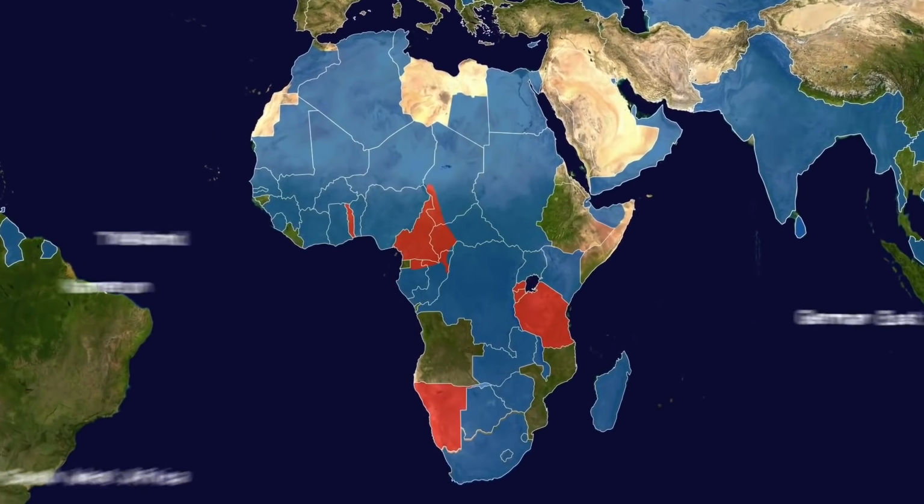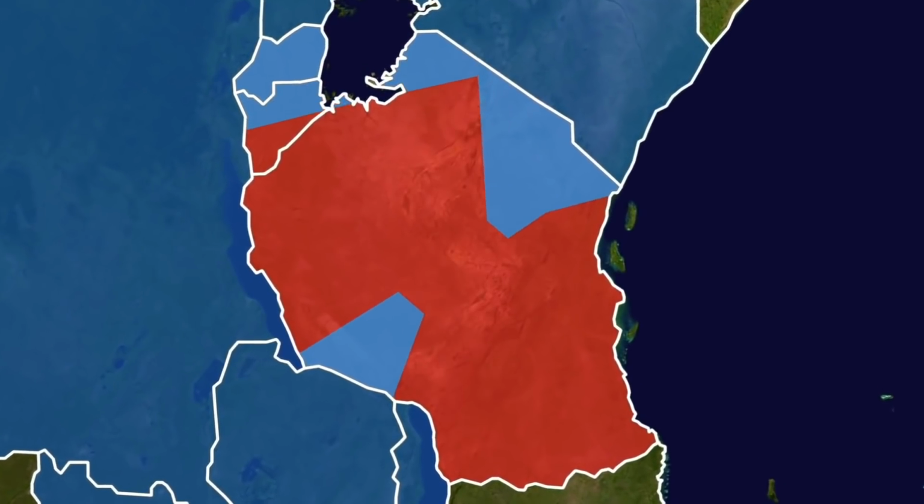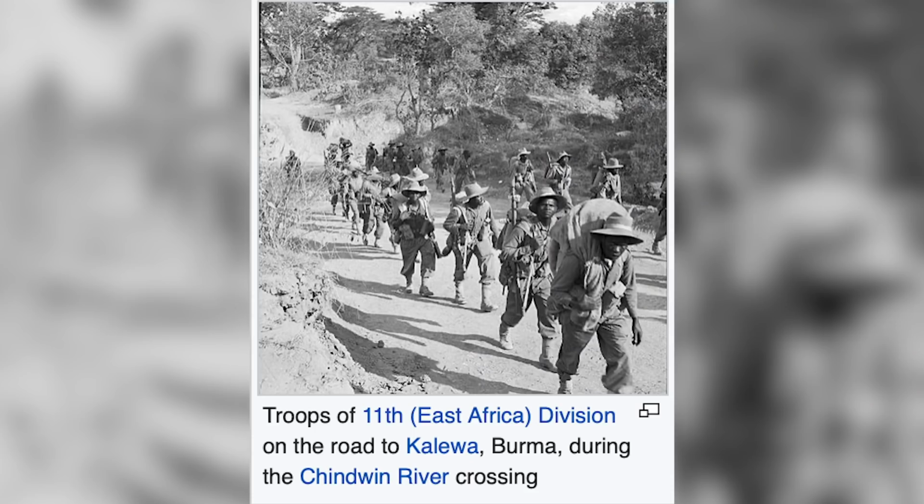The Allies also quickly jumped on Germany's colonies in Africa, and particularly in German East Africa, locals were enlisted as soldiers and carriers by both sides, leading to a tragic loss of life for the native Africans. I'm a bit picky, but this is not a World War I picture, rather a World War II picture of the King's African Rifles. The description says, troops of the 11th East African Division on the road to Kalewa in Burma. Since the beginning of World War I, the British did not have that many African units, nor did they want to, and rather sent Indian troops to Africa.